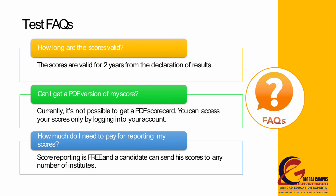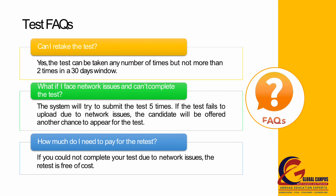Next question. Can I get a PDF version of my score? Currently, it is not possible to get a PDF scorecard. You can access your scores only by logging into your account. Although you have complete liberty to share your result with the institutions as many times as you want. Next, how much do I need to pay for reporting my score? Score reporting is absolutely free, and a candidate can send their score to any number of institutions.